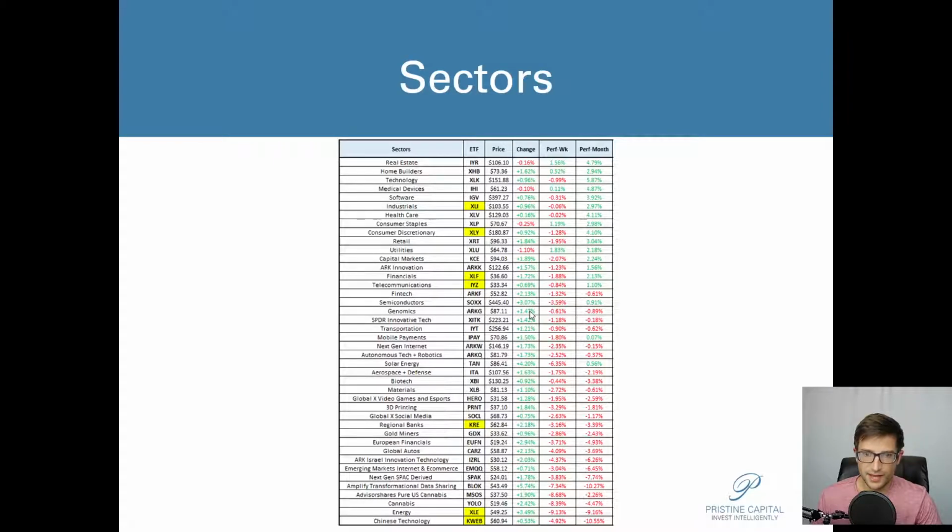Semis, really all of these cyclical areas of the market that were really in trouble during the little corrective sequence, they all did very well today.